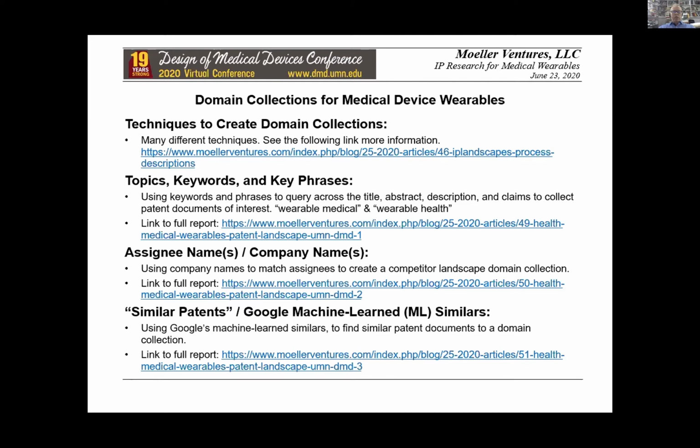Now, Google actually does a pretty good job of providing a lot of information here, and they've gone off with a machine learning model and have created a database within BigQuery that lists the top 25 patent documents that are the most similar to all the other patent documents in its patents data set. And that really applies across the 100 million patents that they have in their patents data set. So what I've done here is I used the company names domain collection, and then I went off and found the 25 most similar patents to all of those patents, and used that as a domain collection for that similars domain collection.